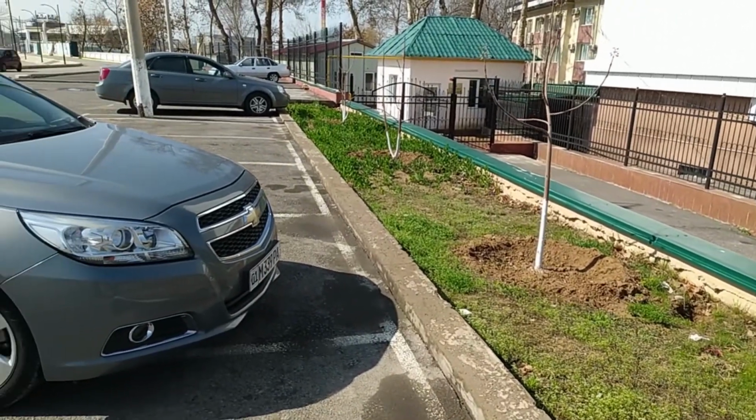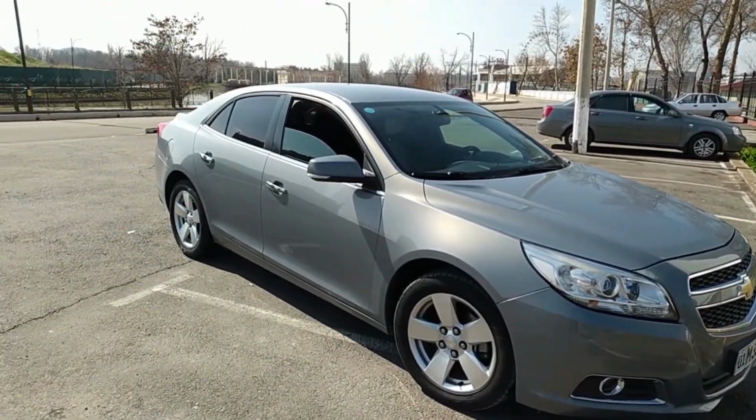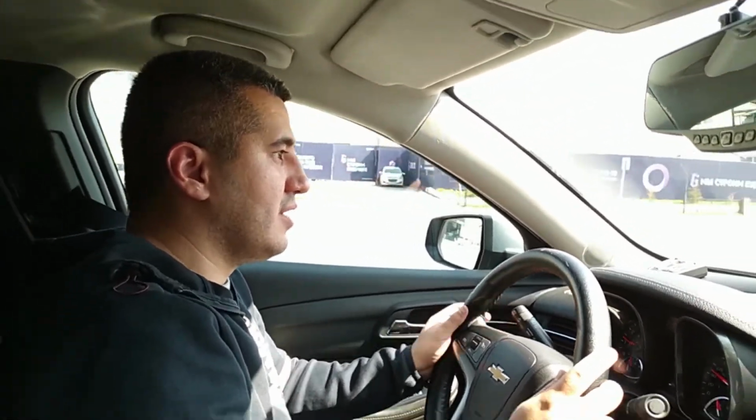We have today the manual version. The manual version is nice. I would not say that it's bad. You know, dynamics are very weird. So you get all the power after like 4,000 RPM. You just floor it, and then out of nowhere the torque comes, and that's a quite nice surprise.